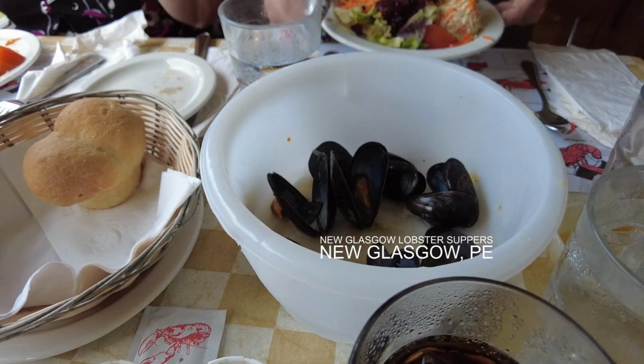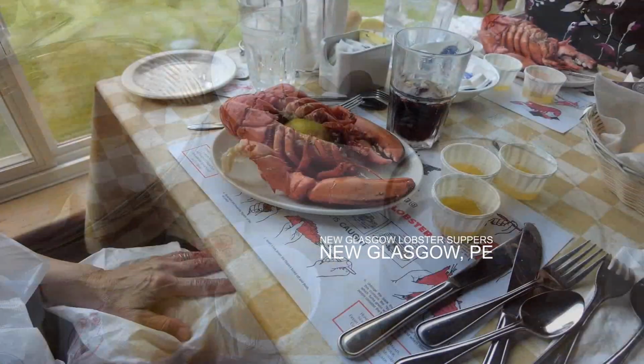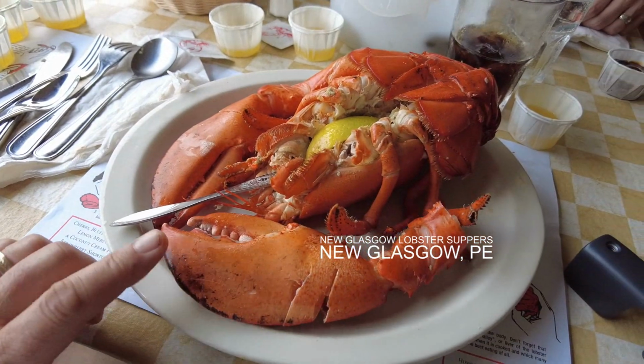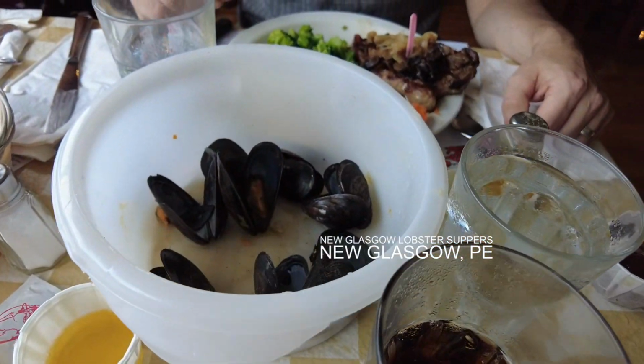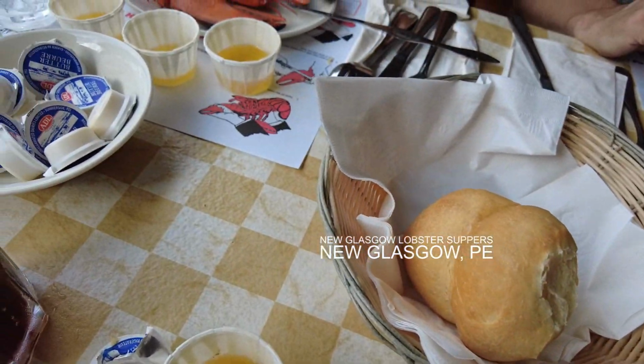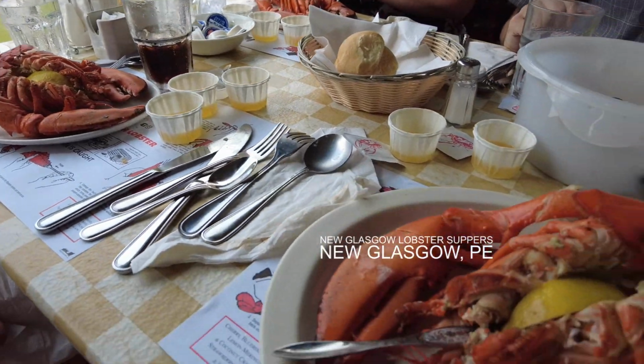Oh, I forgot to mention you get the unlimited free mussels too. So that's a 1 pound lobster. This is a 2 pound lobster, and that's the steak there. And what size is that, Jen? That's a 1 pound? And there you go. So there's the lobster.